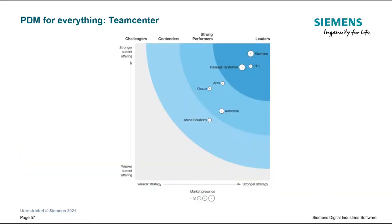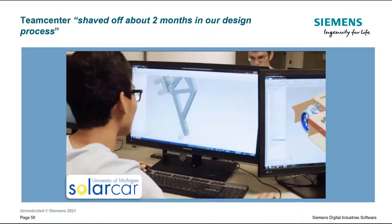Keep in mind that Teamcenter was recognized by Forrester Wave as a PLM software leader and received the highest possible score in the market presence category, the highest score in the current offering category, and above par scores in 23 criteria. The University of Michigan Solar Car team illustrates how this has been useful to their team.